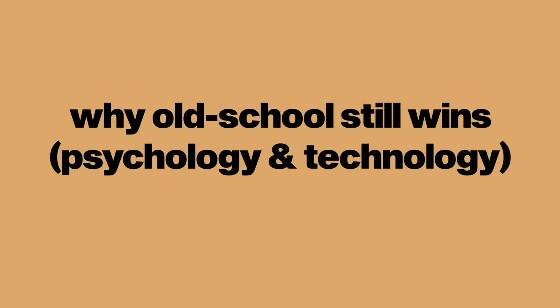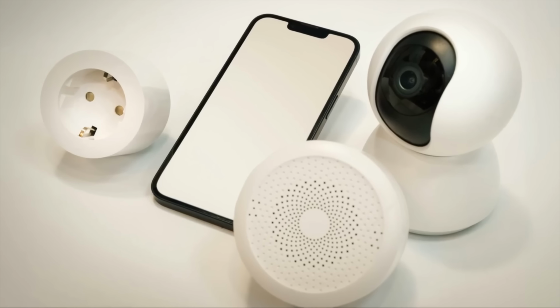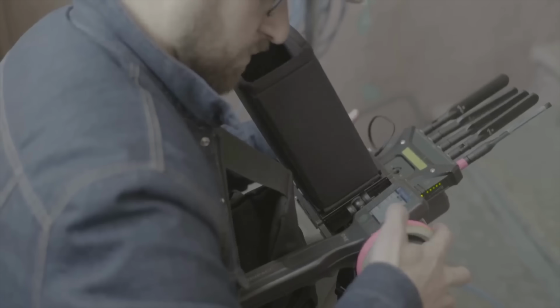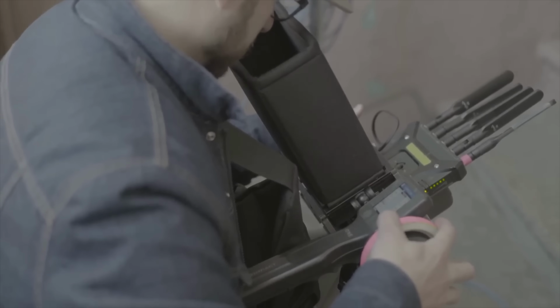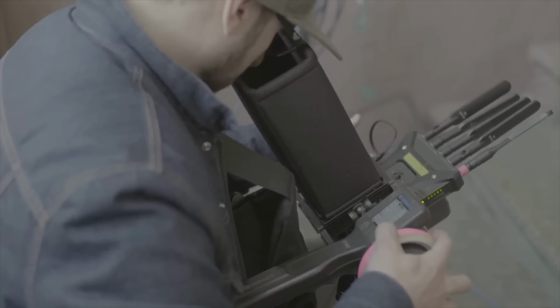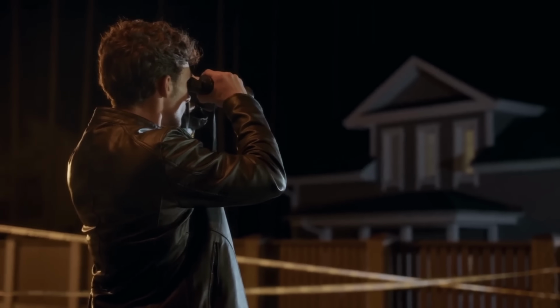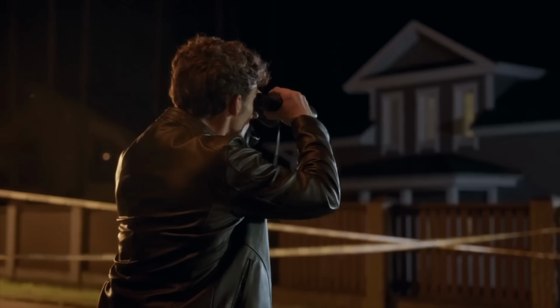Why old school still wins, psychology and technology. Smart alarms are brilliant when everything cooperates, the power, the internet, the app, but modern criminals adapt. A cheap signal jammer, a cut cable, a battery pulled from a siren, and you're back to basics whether you like it or not. Criminals fear uncertainty, noise, time, witnesses, and dogs.